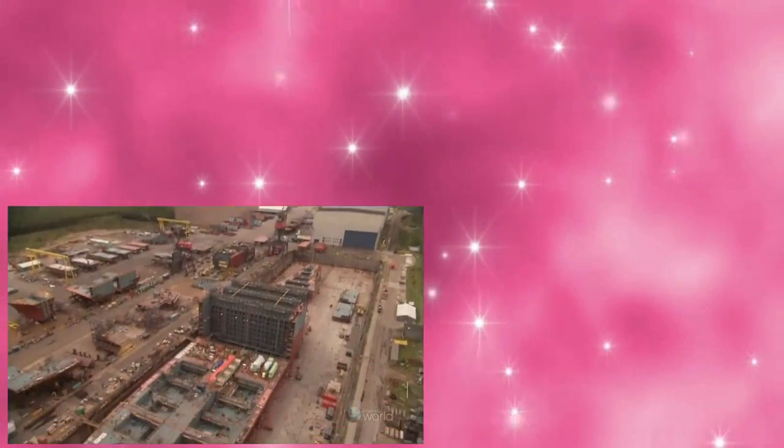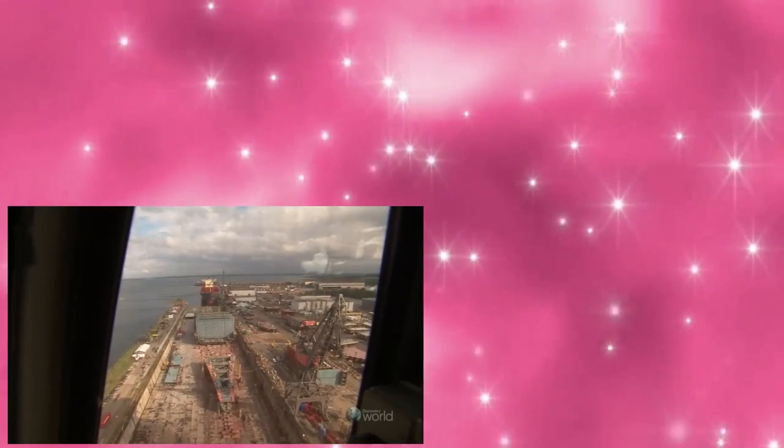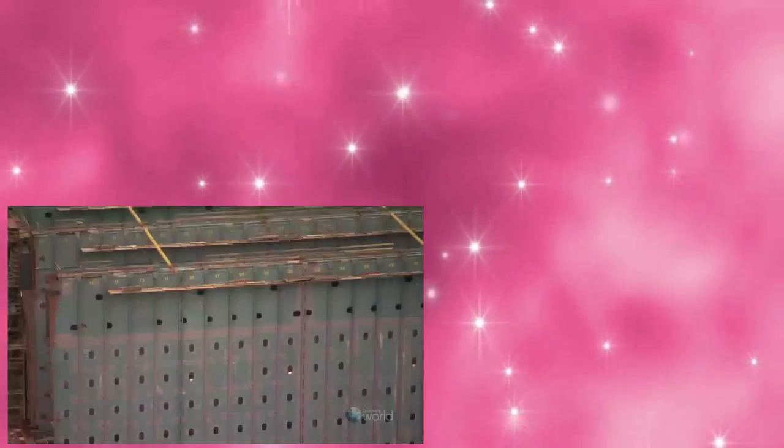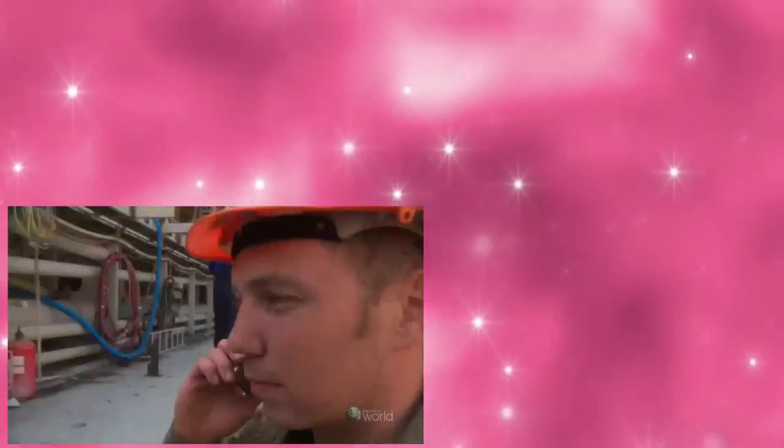This is the biggest dry dock here, and the big ship gets just 45 days in it. Any delay getting out of the dry dock backs up the next ship waiting to get into it. And today, Søren's delayed. He can't start installing the engine until he solves this problem, bad welds.